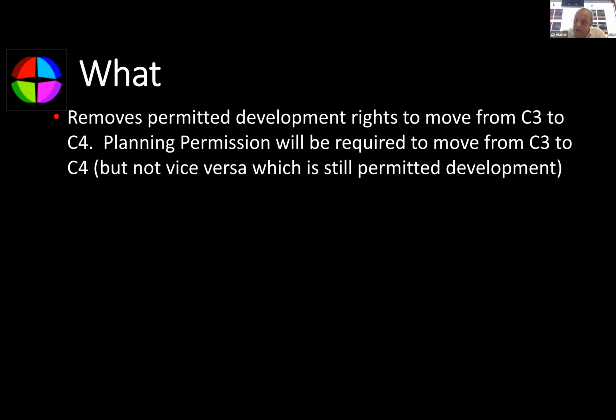So within this area, after the direction is made, planning permission will be required to move the use of a property from C3 to C4. It's important to appreciate that moving from C4 to C3 will remain permitted development.